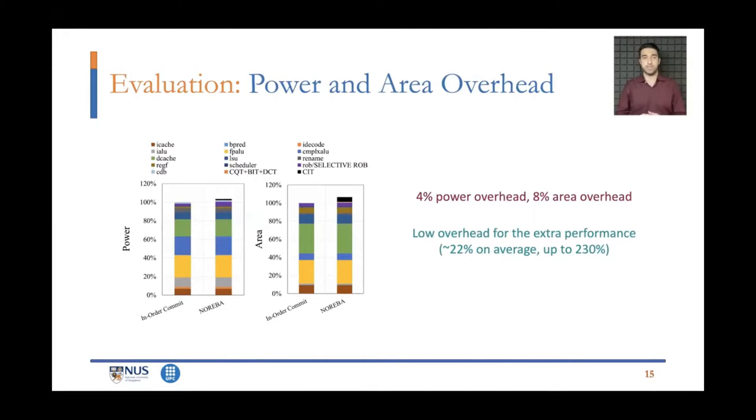We also analyze the power consumption of Noreba alongside the area overheads. As this figure shows, we only get 4% energy increase over the in-order commit implementation. This 4% overhead comes from the selective ROB and the extra table that we use. The queues in the selective ROB are simple FIFO structures that do not contribute much to the power consumption. And the average area overhead of the new structures is about 8%. So Noreba gets 22% performance improvement with low overheads in power and area.